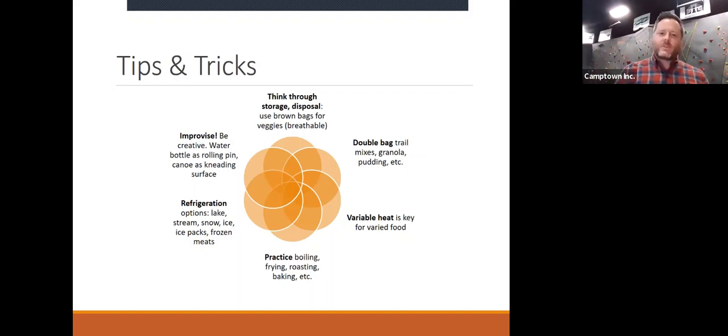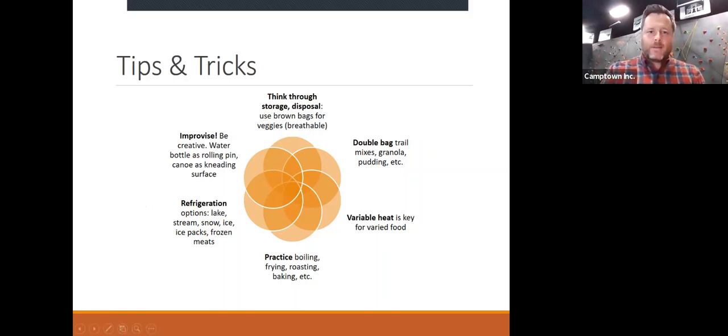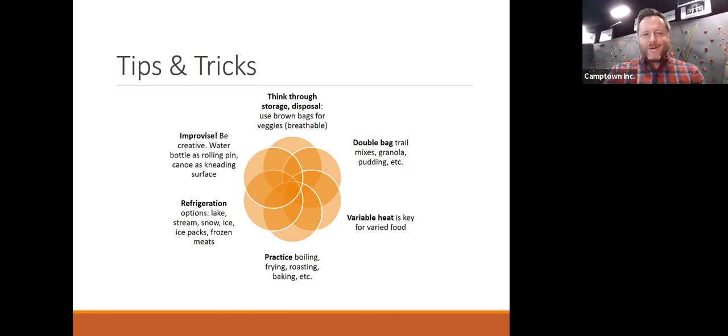We've spoken of this a few times, but think through the storage and the disposal. That includes things like hanging the food at night so that not just bears, but squirrels or mice, right, or raccoons don't get into your food. I literally have had a raccoon haul off a Lunchmate container from my campsite, and so those sneaky little guys will come for your food.